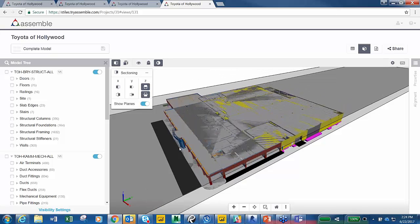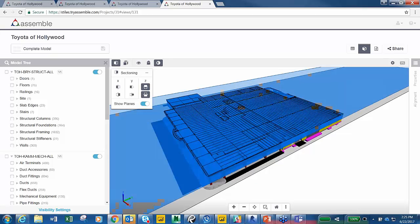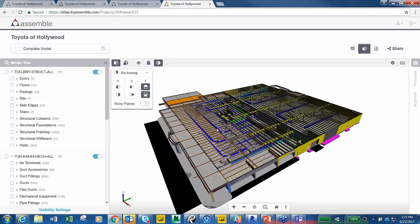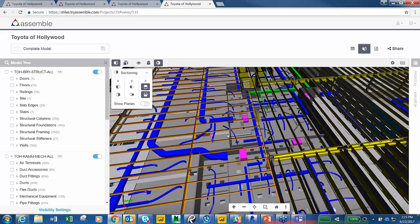I'm going to shrink that down a little bit further so I can see my MEP that's here. We turn those planes off because I want to actually dive in here and take a look at what my MEP is looking like.